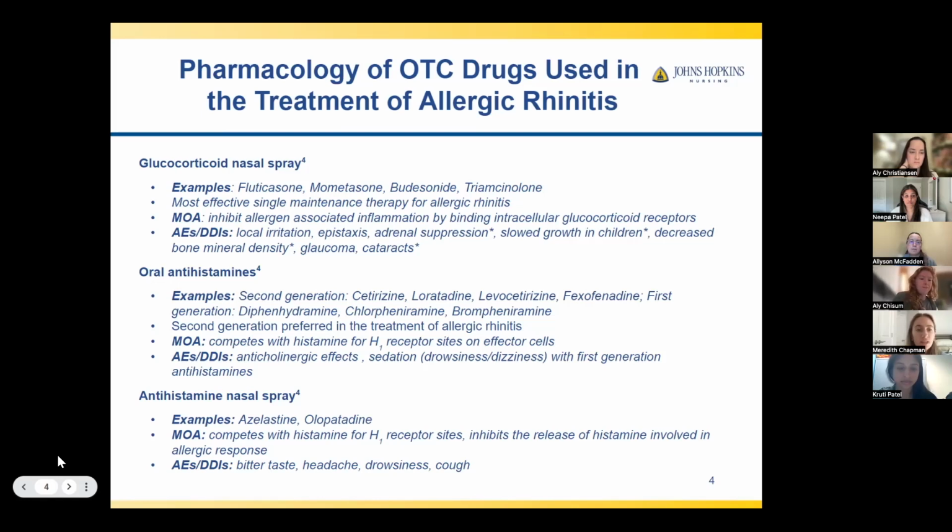Our oral antihistamines, they have anticholinergic effects, some sedation with first generation, so second generation are preferred because they're not as sedating with similar efficacy. Ultimately, the oral antihistamines can reduce some symptoms like itching and sneezing, but they're typically less effective for nasal decongestion than the glucocorticoid sprays. The antihistamine nasal sprays, the big adverse effect to point out here is a bitter taste.